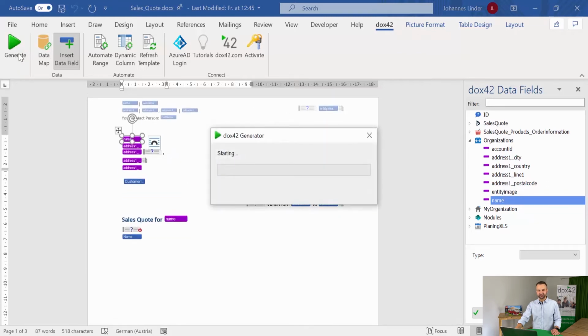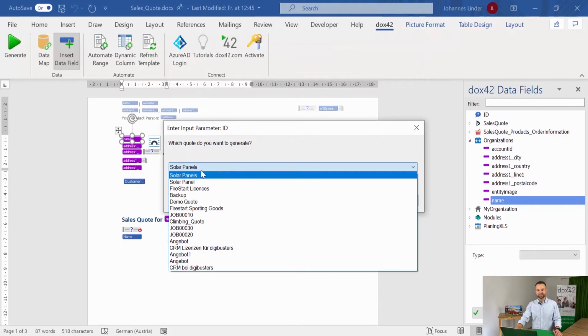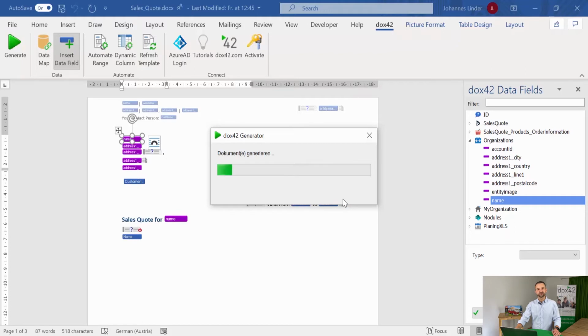Let's generate the document locally. So if I click on generate up here, it will allow me to generate that document in my Word. I will have the same list as I had before with all my quotes, so it's actual live data. And if I just start with the solar panels in here, it will get the live data from CE and SharePoint combined and open that document locally.